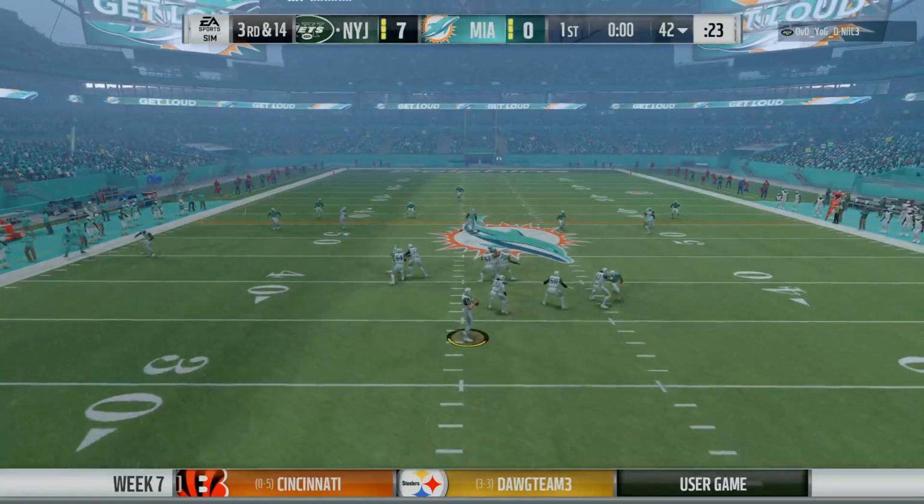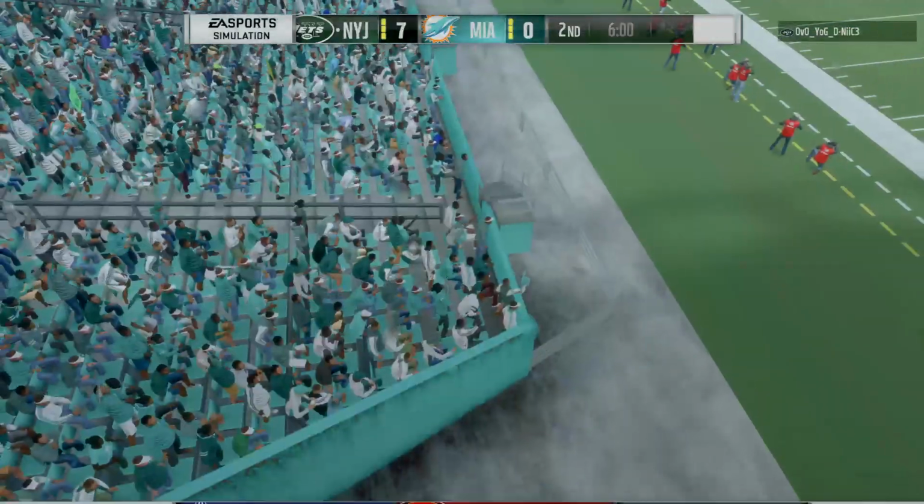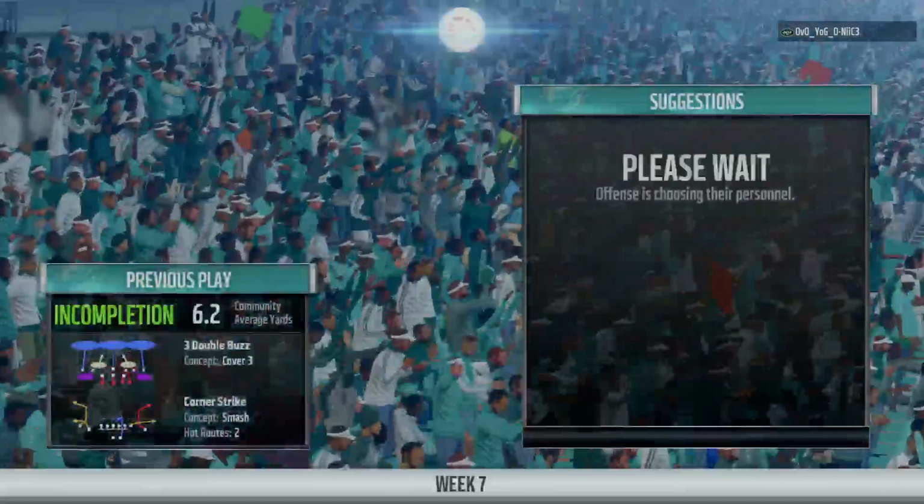Now on third and long, they'll look to throw. And that one is incomplete. And it also concludes quarter number 1.